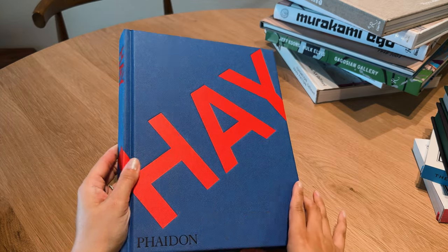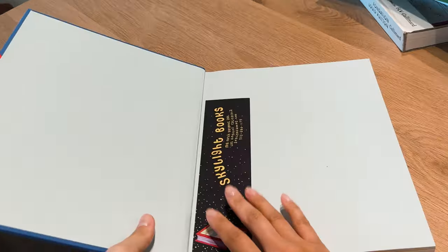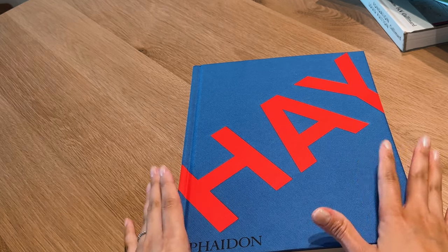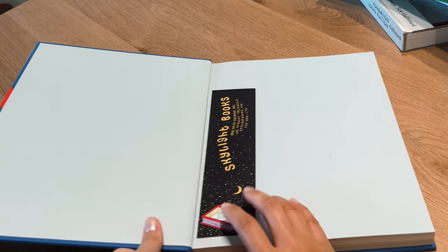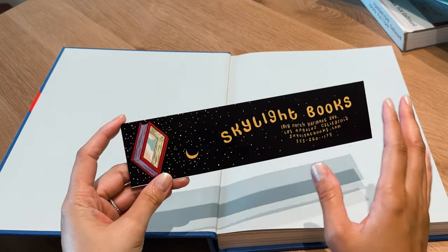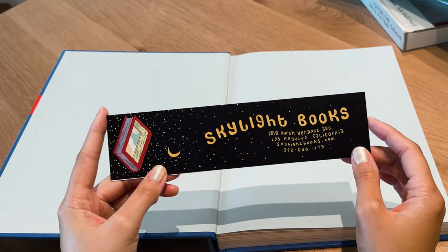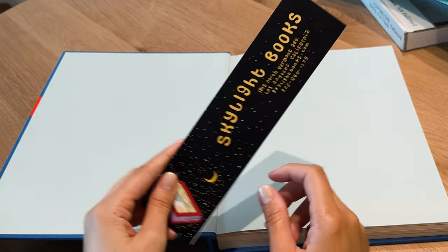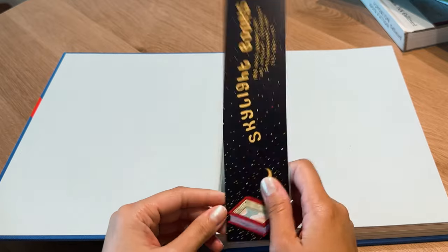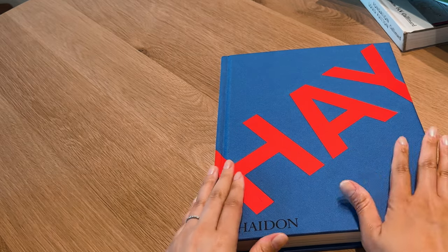This is the newest book that we got at Skylight Books in LA. For us, shopping for coffee table books has been a really fun mutual hobby. We've been visiting a lot of bookstores around the LA area to collect some coffee table books for our new apartment. The whole process is a really good memory for us, so we like to keep something that helps us remember where we got it. Luckily, Skylight Books gave us this bookmark, so we're keeping it in the book. It's a very cool souvenir for us.